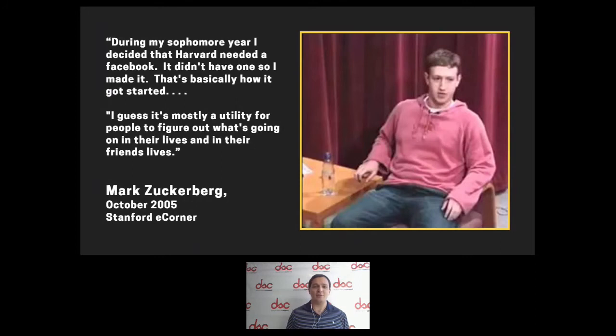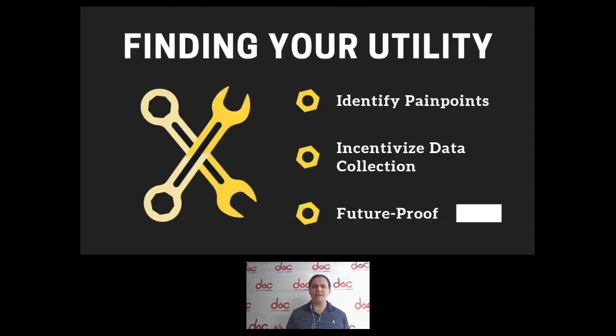"And it's basically just a utility for people to figure out what's going on in their lives and in their friends' lives." Now, think about the way he describes Facebook there versus the way that we might describe Facebook today. Today we think about all the advertising data that Facebook is collecting, and that Facebook has been a tool used to manipulate elections. It is an incredibly powerful tool. They're collecting a tremendous amount of data, but he's not talking about any of that there. What he's talking about is the utility, what makes it valuable to the user to want to give Facebook their data.